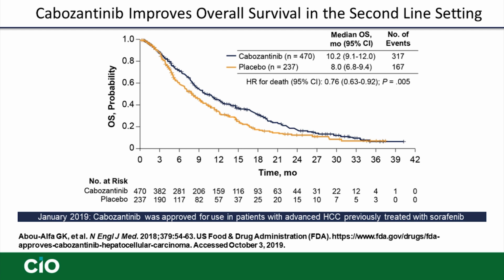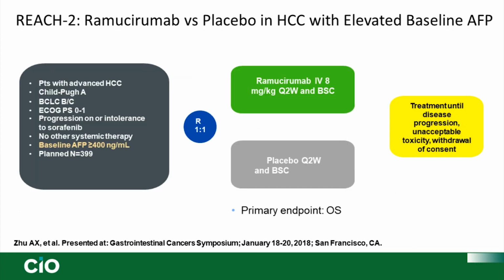And based on this study, this drug was approved in the treatment of advanced hepatocellular carcinoma in patients who were previously treated with sorafenib. Once again, if you do a post-hoc analysis, just looking at patients who failed one-line therapy, the magnitude of benefit of overall survival is greater. That's as expected. But overall, in all patients, there was about 2 months improvement in survival, and this is how the drug got approved. Now, it's also available for use in our patient as well.